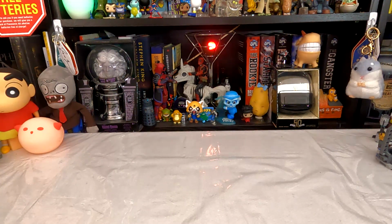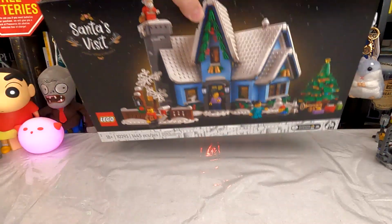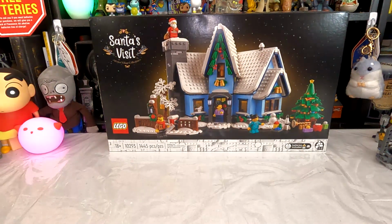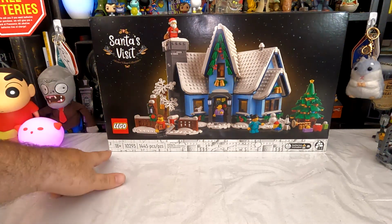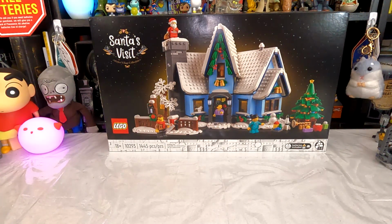Today, we're going to have ourselves a little visit from Father Christmas himself with kit 10293, Santa's Visit. It's the 2021 addition to the Winter Village collection. It's for ages 18 and above. It's 1,445 pieces, so hardly the biggest thing we've built, but a pretty good-sized kit. I think it came out at the beginning of October.